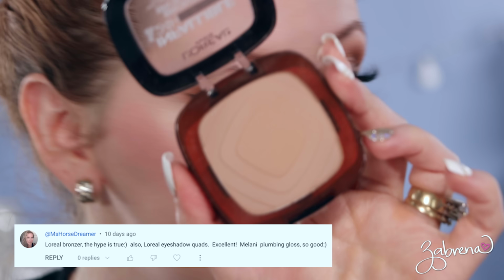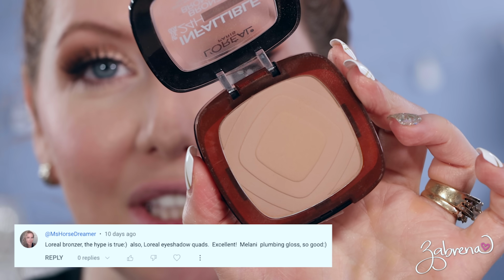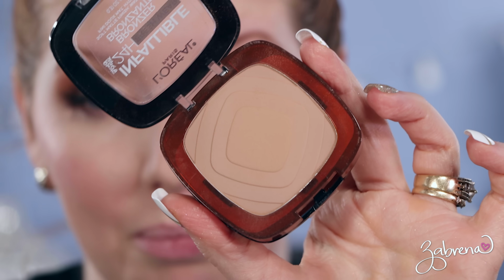The next favorite from 2022 comes from Miss Horse Dreamer. She said the L'Oreal Bronzer, the hype is true. She also recommended the L'Oreal Quads and then the Milani Plumping Gloss.